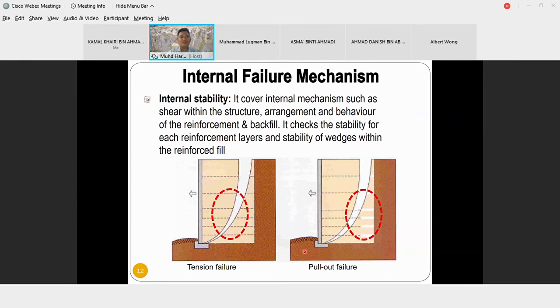What we are most concerned with in reinforced earth is the internal failure mechanisms, apart from the external ones. It covers mechanisms such as shear within the structure, the arrangement and behavior of reinforcement, as well as the backfill. It checks the stability of each reinforcement layer and stability within the reinforced fill. You can see the tension failure, and this is the pull-out failure. These are the two things that we need to consider.